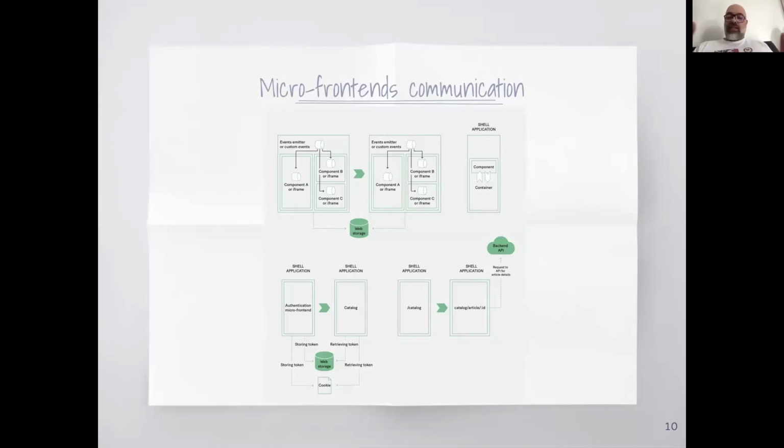When you don't have that situation, or when you want to communicate across views, you can use either web storage, like session storage or local storage, or you can use query strings or even a backend API. A classic example that you can find is, for instance, an e-commerce with all the catalog and all the products. The user clicks a specific element, and you pass in the query string the specific ID of the element that was clicked. From there, the new micro-frontend retrieves the ID from the query string and requests from the backend all the information that is needed in order to populate the micro-frontend. So those are different ways you can communicate in different situations.